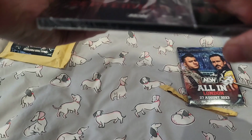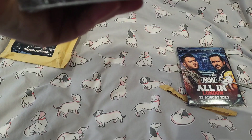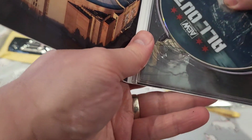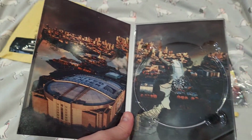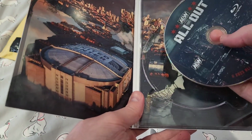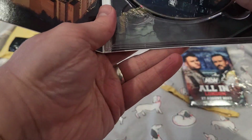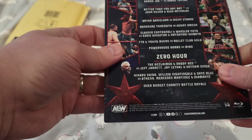Now, I'm not usually one for keeping my Blu-ray cases. I actually take the discs out, usually, put them in a big binder, and then get rid of the boxes. Try and get rid of some clutter. Quite nice using the official artwork inside. I think that looks quite cool. Good quality. And yeah, disc art. Not used to seeing that recently. I seem to get a lot of just silver discs.